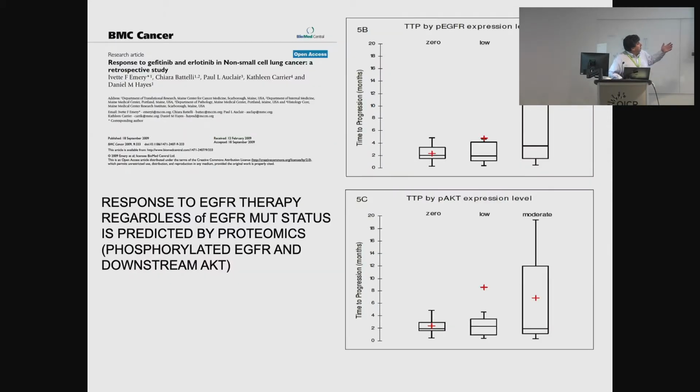Well, and then Dan Hayes, when you would go into bread and butter, response to erlotinib and gefitinib, known FDA-approved, on-label EGFR inhibitors in the intended use population, you would be able to predict response not just to the therapy by the EGFR mutation status, but by looking at phosphorylation of the substrate of the drug target itself and downstream substrates like AKT.